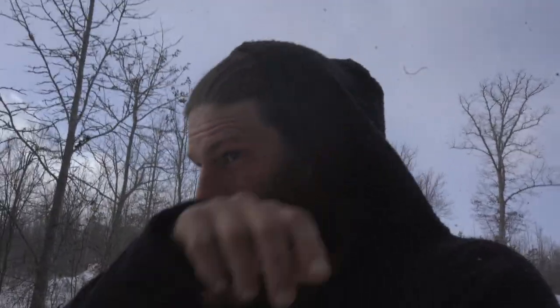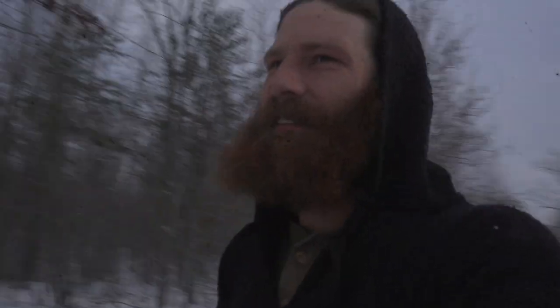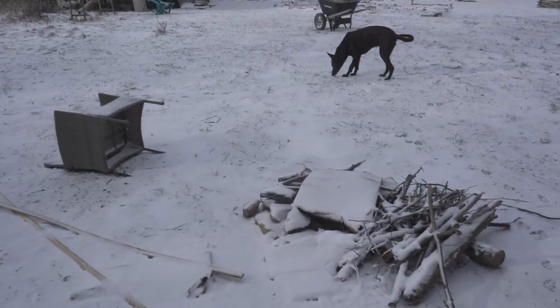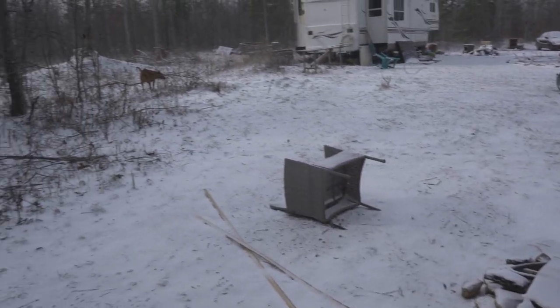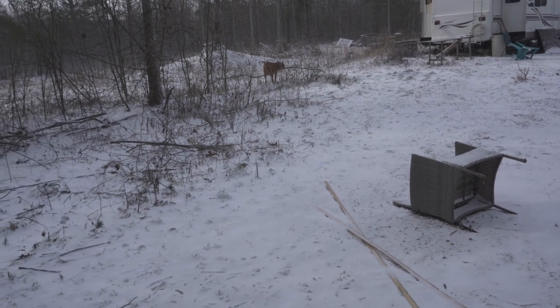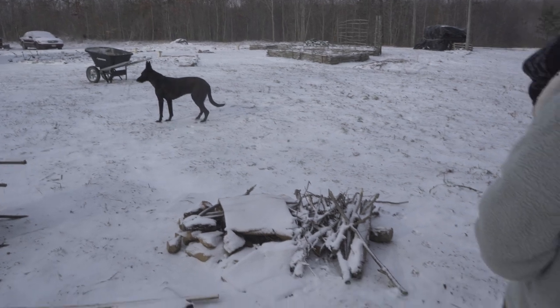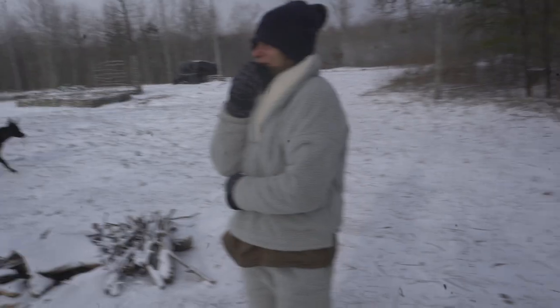It's pretty bitter out. Nellie is acting like it's not cold at all. No, I know. The dogs love it. No, she keeps picking her paws up. Look, it's pretty cold. All right, guys, come on. We gotta go in. Nikita's still going to the bathroom, though. Crap. Oh, your feet are cold, baby girl. Hold on, we're going in.